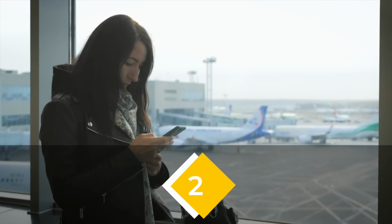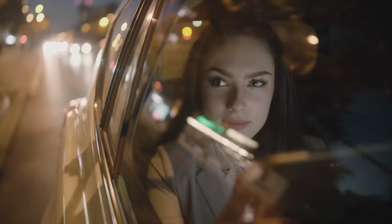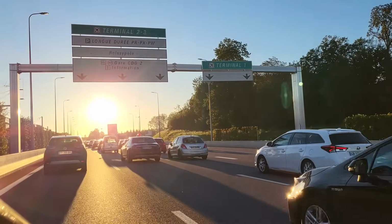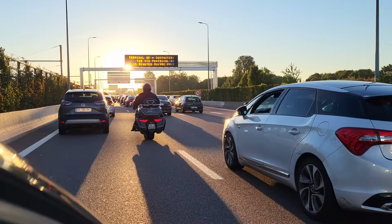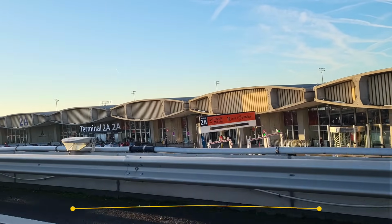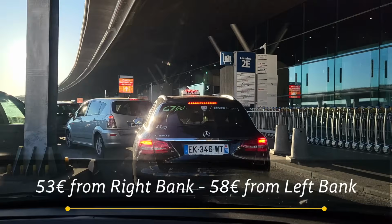One of the ways to get to Charles de Gaulle is by car. You can take a taxi, an Uber, or hire a private driver. And to get to the airport from the city will take you about 45 minutes to an hour depending on traffic. And during peak hours, it can take even a bit longer. Charles de Gaulle can get really congested sometimes. If you're taking a taxi, there's a standard flat rate of 53 euros from the right bank or 58 euros from the left bank to get to Charles de Gaulle.